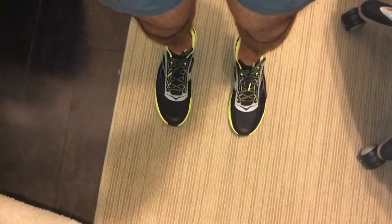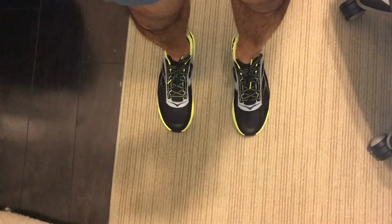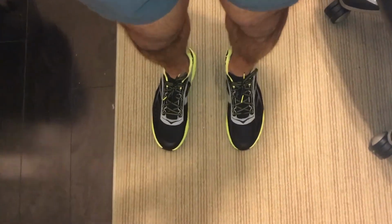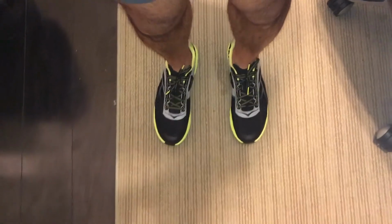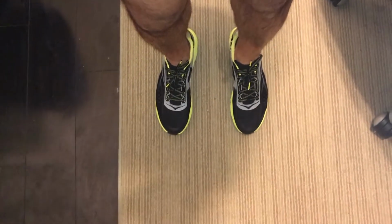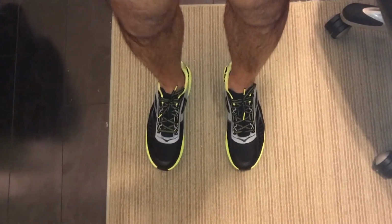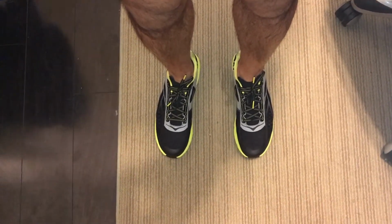Yeah, this is gonna be really interesting at the track. We'll see how I feel after a few miles. This is probably gonna feel great at first, but it'll be interesting to see what it feels like after 6 or 7 miles. Alright, we'll see you guys on the track.